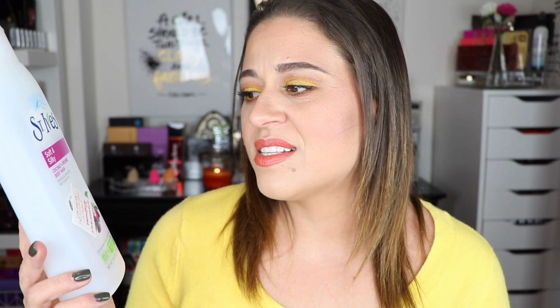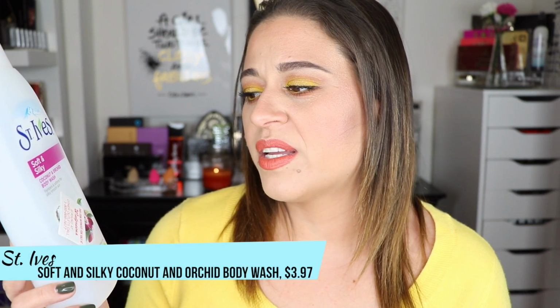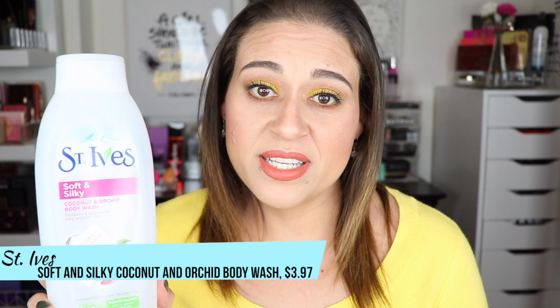Last one before we get into makeup is this one by St. Ives. This is a soft and silky coconut and orchid body wash, and I bought it because it said coconut, because I love coconut, but to be honest, this one smelled more like food.